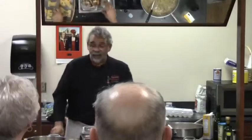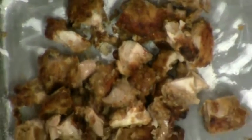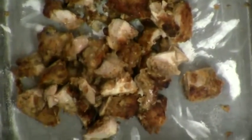You ready there? Look how beautiful you did. Just kind of tight, kind of tight, whatever. Just sort of kind of touch them down. There you go.